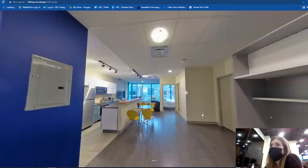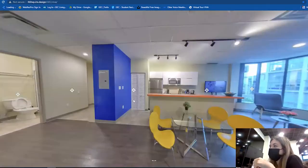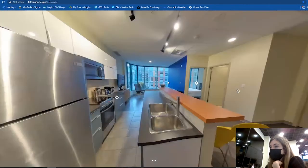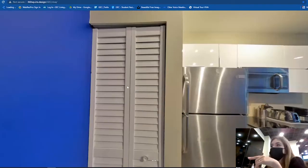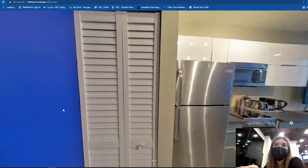So we are moving on to the inside of the apartment. Over here is the living room space and the kitchen. Let me start with the kitchen first. This closet space here is actually for the washer and dryer. I don't think there's a clickable feature here, so you can't see. But like I said, guaranteed, we have washer and dryer in suite in all of our apartments. No worries about that at all.